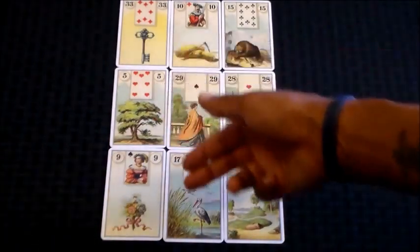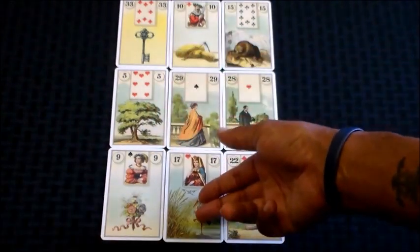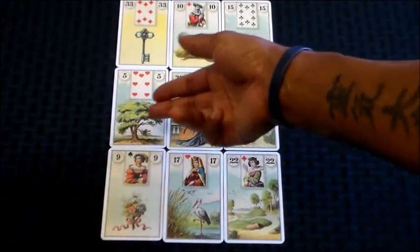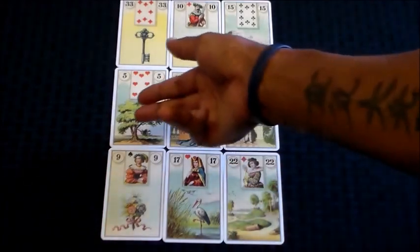And then moving from Tree to Stork, we have healing that leads to a change. You know, and one of the things that I said was that Kathy would maybe need to seek out some multiple options for healing.